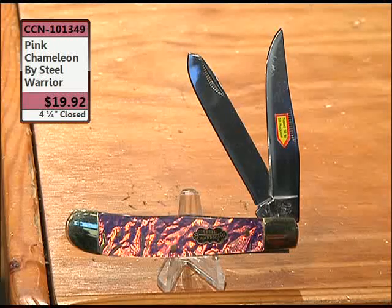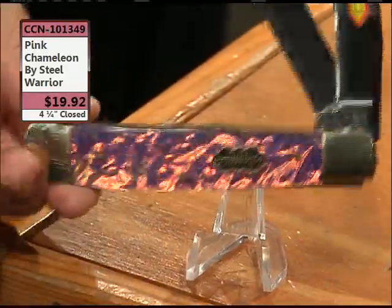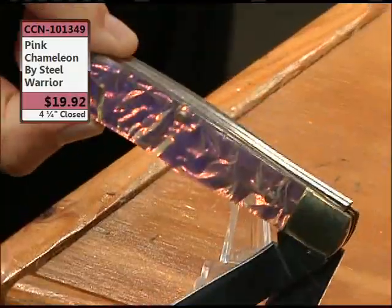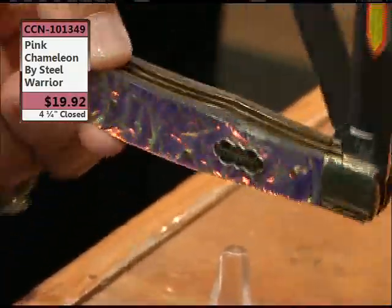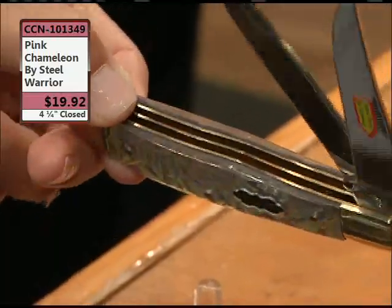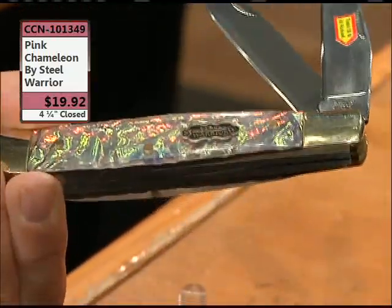All right, Pink Chameleon by Steel Warrior. $19.92, 4 1/4 inches closed. Item number on this one, 101349. Now, Sheila, that thing changes colors every which way you go, doesn't it? Yeah, looks like pink, purple. Sometimes, right here it looks blue or yellow and green.